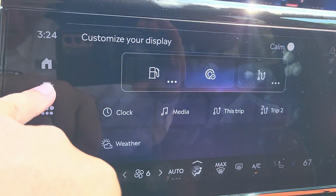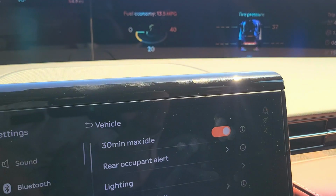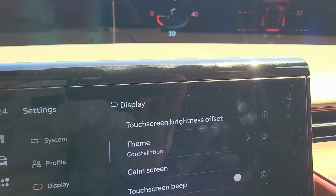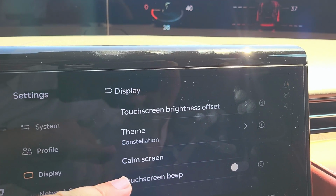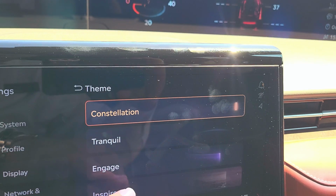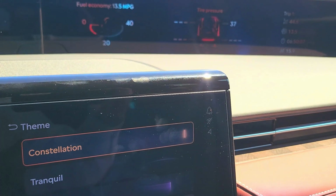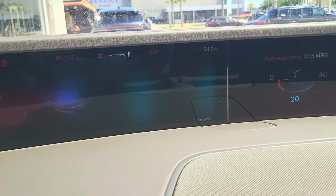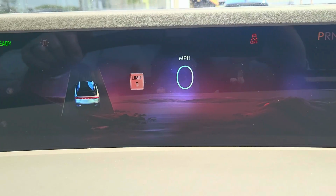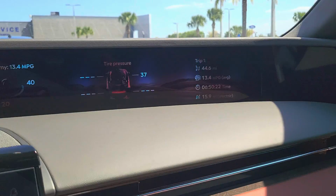And you can even change your background. So you can go to your car, you can go to settings. And we spend some time with you too to orient you with all the features. Plus, there's a nice new vehicle orientation guide we send to your email. But you can even change the background on the back of your 48-inch screens. So now I put in the Inspire theme. So you can kind of see these sand dunes or rolling mountains, which is pretty cool.